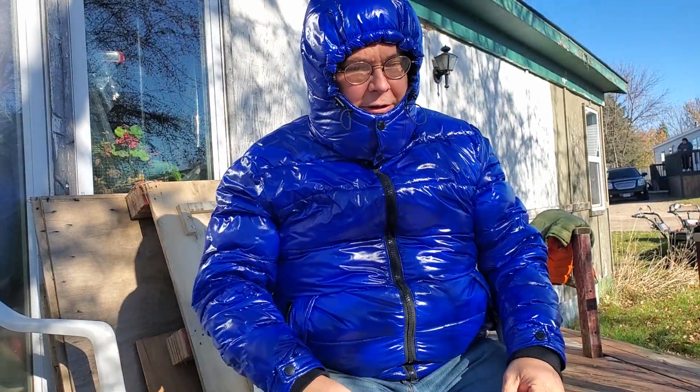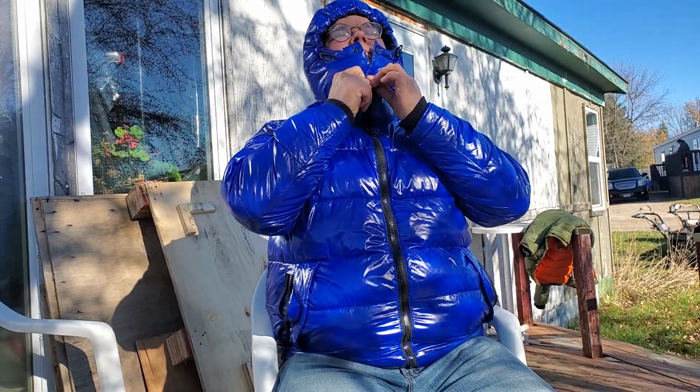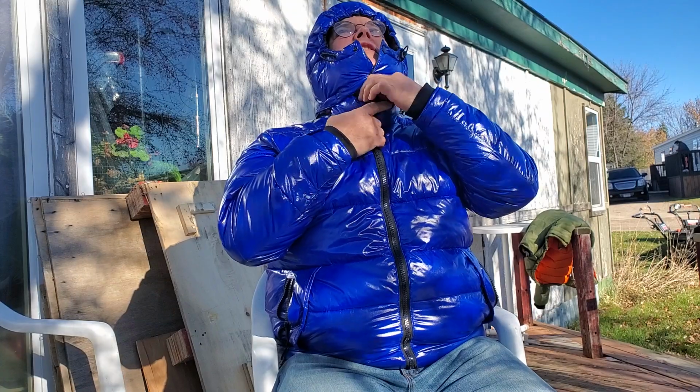But I don't like detachable hoods. One reason is because this is bunching up at my chin. I can feel the snap on my chin. So if it's ice cold outside, this metal snap is going to transfer heat out, and it's just going to feel like a little ice cube right on my chin. Sometimes the hood pulls up like this, and then it doesn't come down, and that allows air to come in here.